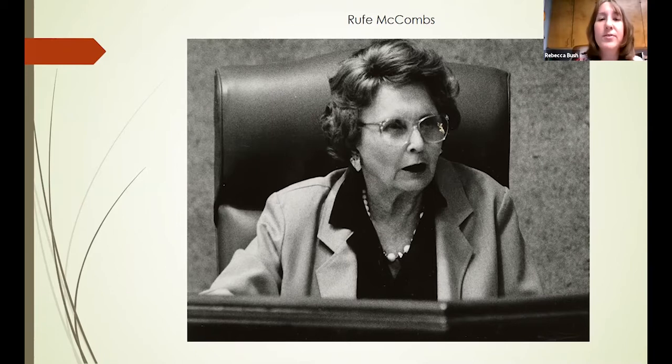She attended the University of Georgia Law School and was one of the only women to graduate at that time. She attended during World War II. And after she graduated, she obtained a job with the Department of Agriculture in Washington, D.C.